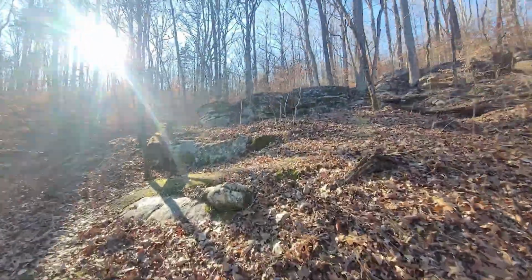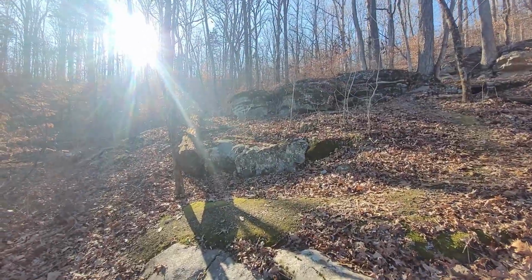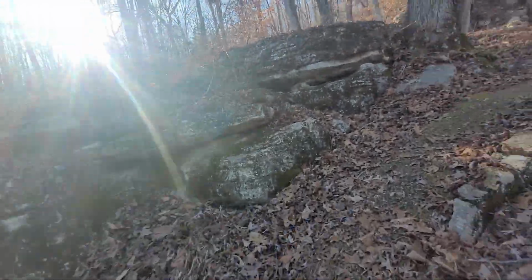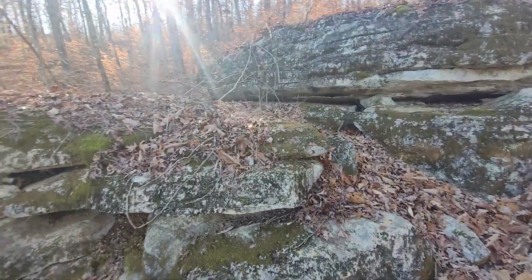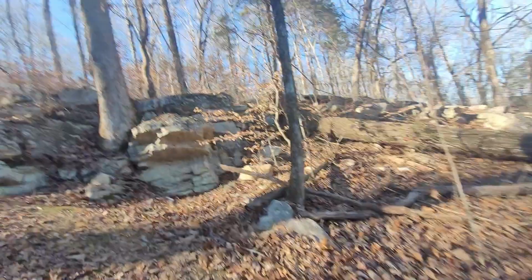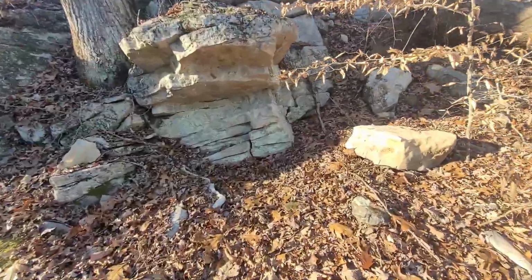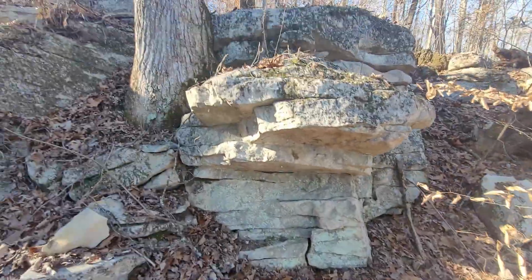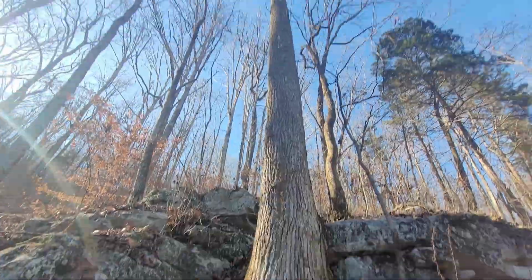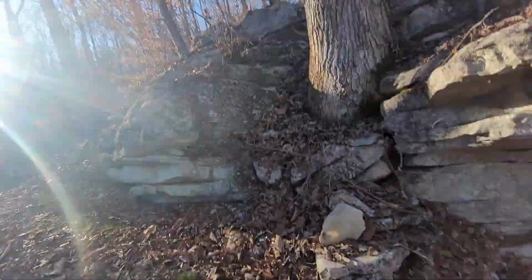Neat. Oh, these shelves are so cool. I mean, look at that. We are doing some very tight switchbacks here to get up this mountain. Now it's just going a zigzag. I mean, look at all these up close. That is cool as heck. But anyway, upwards we go. I'm hoping one of these will be a little cave opening or something. One of these big rock shelves. But look at this. I mean, look at this tree going right out of this rock. Straight up. That is cool.